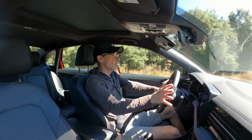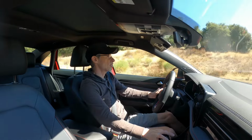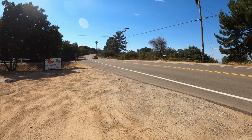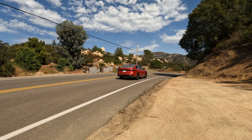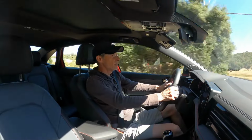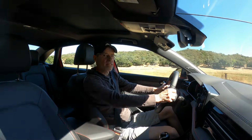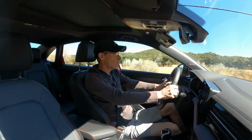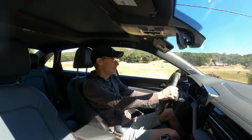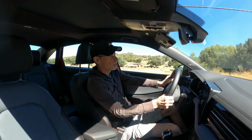I do like the fact that the infotainment screen is angled toward the driver. That's also a nice feature. It's really annoying when they don't do that. It's not the fastest car out there, but I tell you what, there are not many cars these days that you can have a lot of fun like this and be grinning and having a great time for under $40,000.